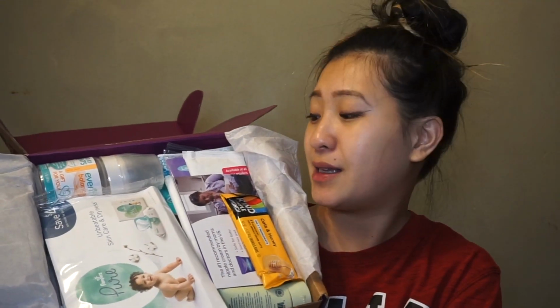So super interested in this. I will check this out and see what this is all about. So that is everything that pretty much flew out when I first opened the box. Now, this looks really overwhelming. So this is everything that is in the box.